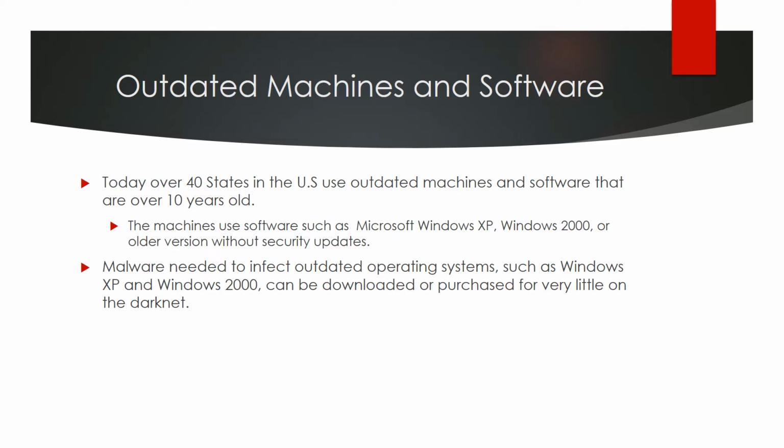These old machines and software, they make it easy for hackers. This would be a hacker's paradise. So they could get into these systems with hardly any hassle at all, if any.